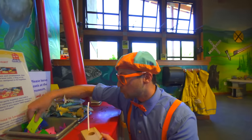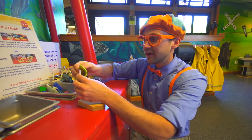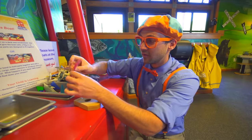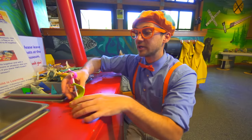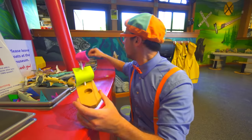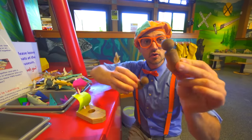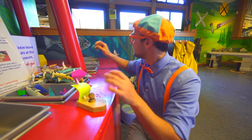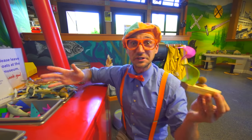Ooh, and we get to make a sail, like this green sail. Put it right there, do it around, and then let's add a pink top. Ready? Oh, there we go. Look at that, what a beautiful boat. But wait a second, we need a person inside. Do you want this one or this one? Let's do this one. Okay. How does that look? Whoa. It's so beautiful.